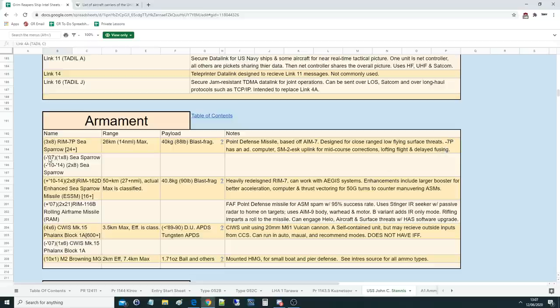We've got here, taken away in 2007 was one block of 8 Sea Sparrows, taken away 2010 to 2014 two times, so the rest of the Sea Sparrows, they're all gone now. They've been replaced with something a little better. Yep. Added 2010, 2014, two packs of 8 RIM-162 Delta Enhanced Sea Sparrow Missile, ESSM, 16 or more. 50 kilometer, 27 nautical mile range. That's impressive. Actual max is classified. Same type of warhead. Heavily redesigned RIM-7, can work with Aegis system.